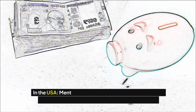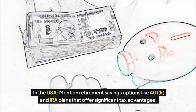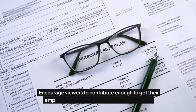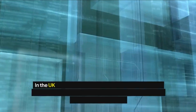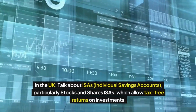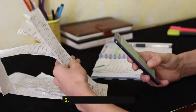2. Tax benefits. In the USA, mention retirement savings options like 401k and IRA plans that offer significant tax advantages. Encourage viewers to contribute enough to get their employer's match. It's essentially free money. In the UK, talk about ISAs, individual savings accounts, particularly stocks and shares ISAs, which allow tax-free returns on investments.